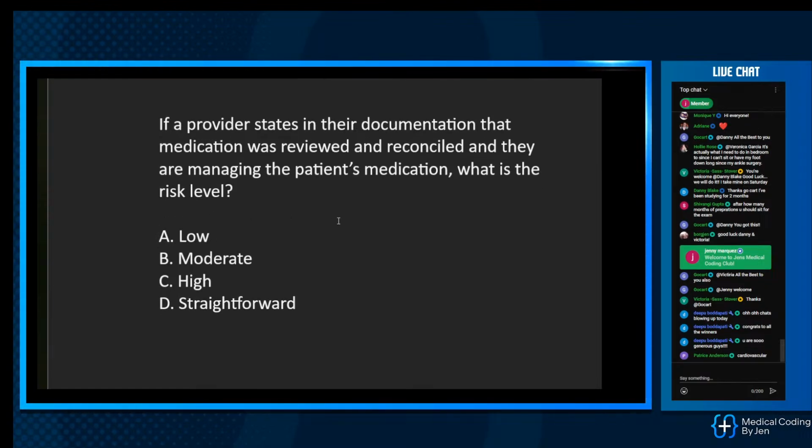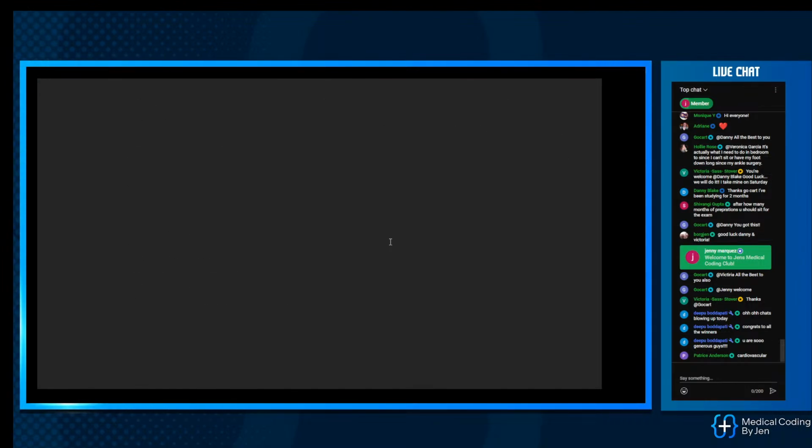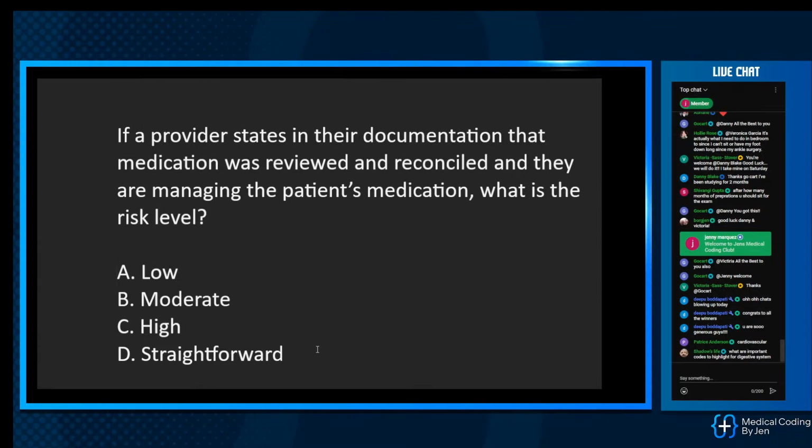So here's your first question. Make it a little bigger for you guys. Cardiovascular. What are the important codes to highlight in the digestive system? Well, Miss Shadow, I guess you got to have my notes to know all of them, but let me see what I've got here that I can point out real quick.